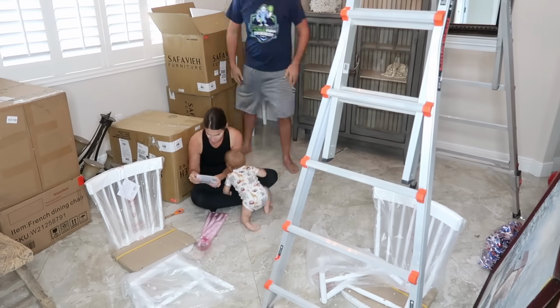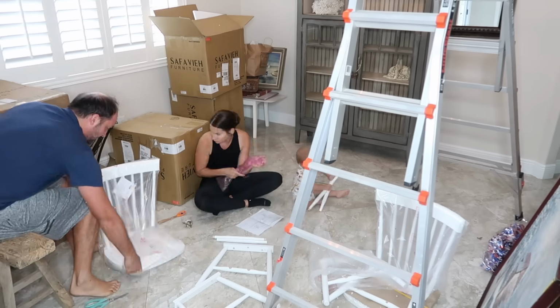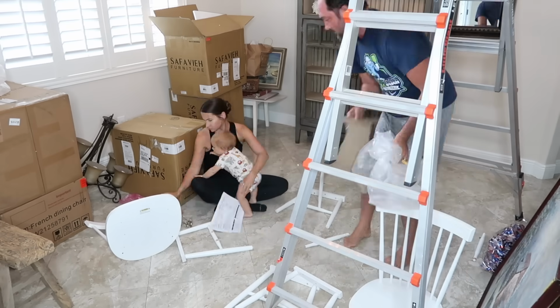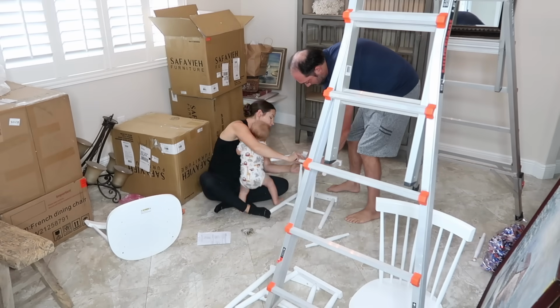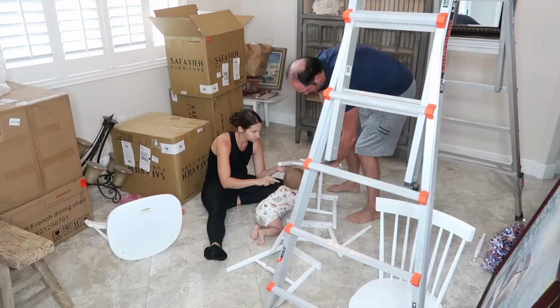Does anyone remember when I DIY'd that corner cabinet? It was like my dream. I searched for weeks, maybe months on Marketplace to try to find a corner cabinet like that for our old dining room because, you know what, it may have been the same size as this, but I needed something that fit in the corner. Anyway, that is gone, and I feel good about it.